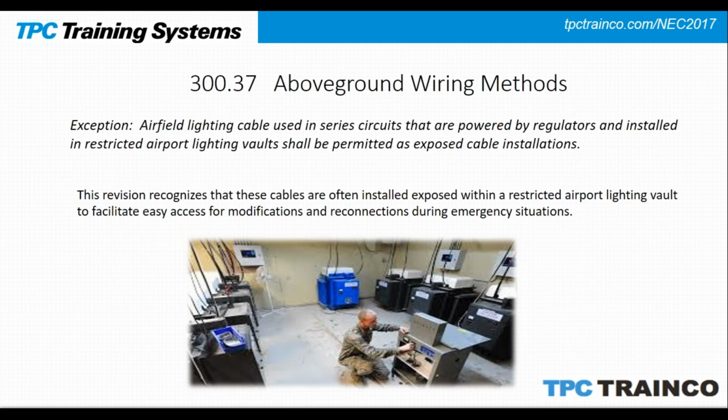Also in Article 300, above ground wiring methods, they gave us an exception for what we could have exposed. And this is in airfield lighting where you would have these regulators. Usually these are installed in vaults. They're restricted access areas. And so they are going to permit these conductors to be exposed inside of these vaults that come down to the regulators for that series lighting on the runway.